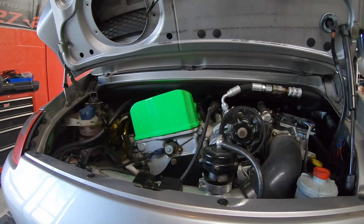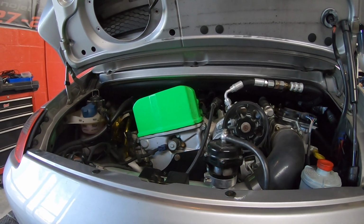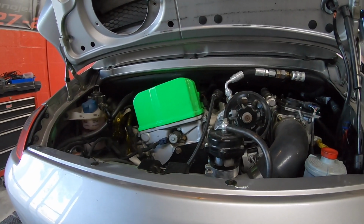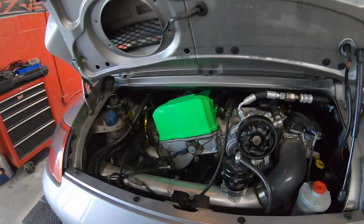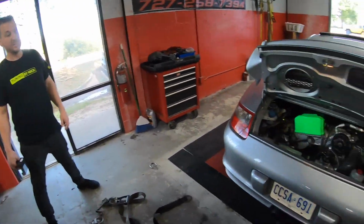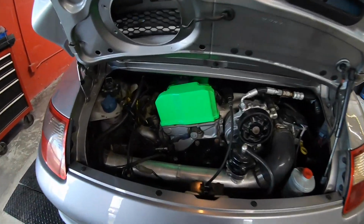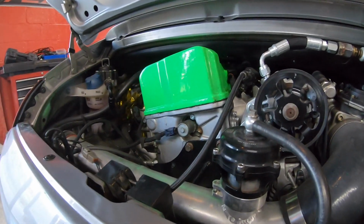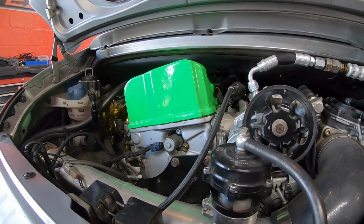Oh, you weren't joking about that being a tight squeeze, huh? It is very tight in there. Interesting. So I tell people you got to do the valve cover. I wouldn't have done it if it wasn't an issue. Oh, you have to shave the valve cover? That is a custom, cast, one-off valve cover. Super low profile.